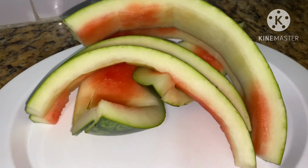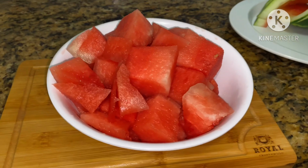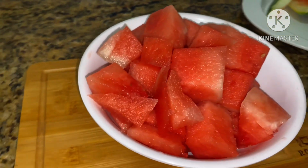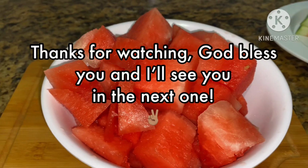So I highly recommend, as the summer season is ending, because that's when watermelon season is, that you take full advantage and get yourself some too.